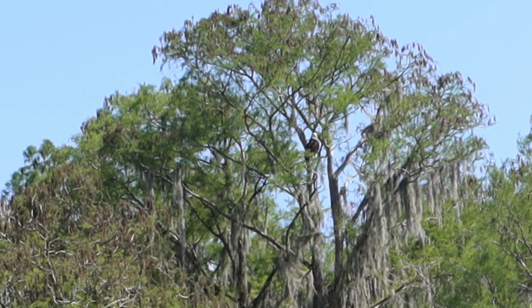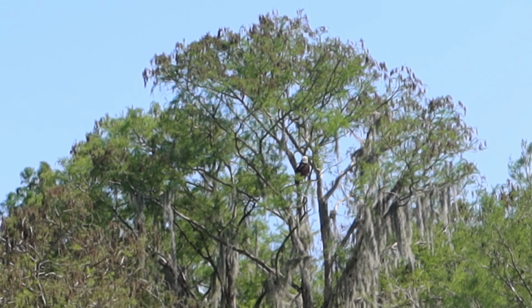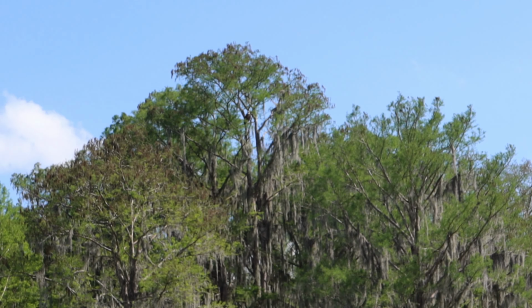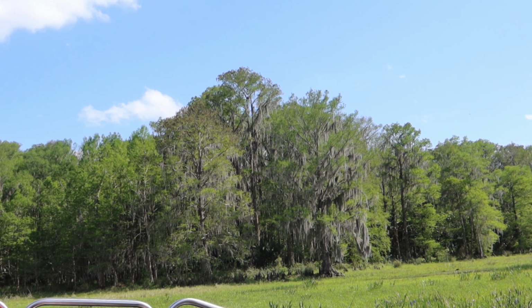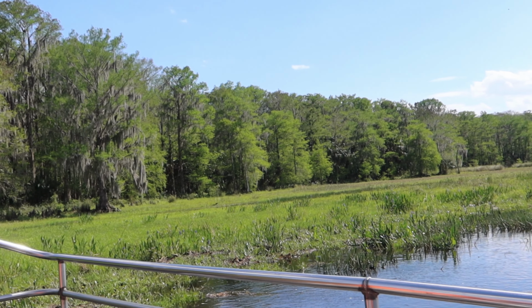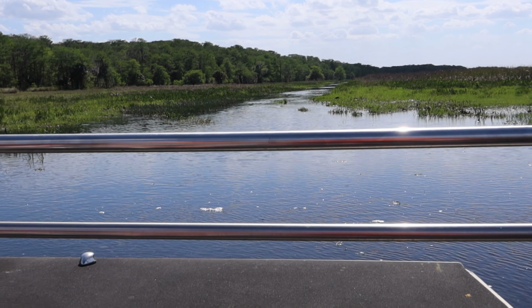Eagle population. So the state that has the most is Alaska, number 2 is Montana, and then number 3 is Florida. So on this lake, which is about 4,000 acres of freshwater, we have 8 mating pairs. That's crazy. So very cool. So they love hanging out in cypress trees. So sometimes if we're riding along, if you just glance in the cypress trees, so cool.